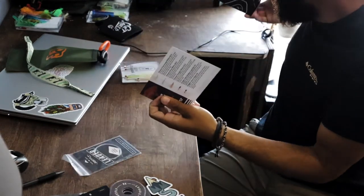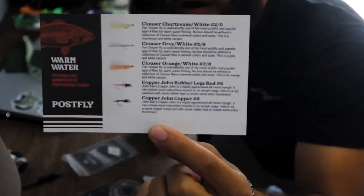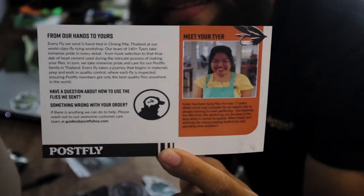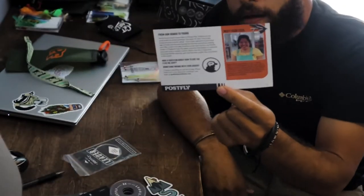And then with this month's box, it's actually a little different. They actually sent a card going over the flies, which is really cool. And then on the back, they have who tied it. I think that's really cool. It's really personal.